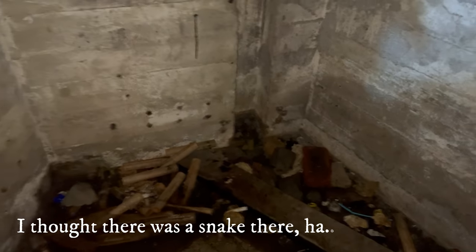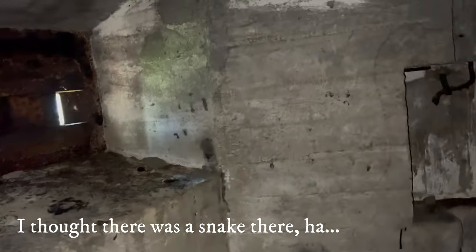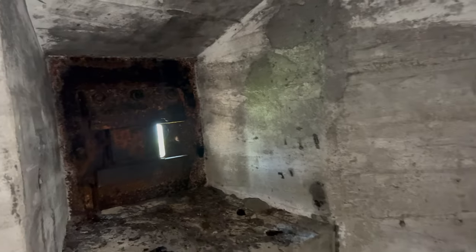This is neat. Look at this. Here we are in the middle of a German bunker. There's nothing here, there's no supervision, so this is completely wild exploration. Here's the window as it looks. Okay, let's keep going. This is spooky, you never know what you're gonna see.